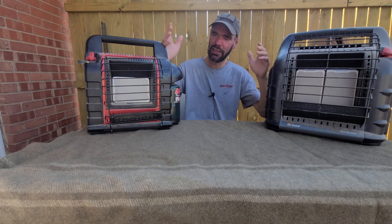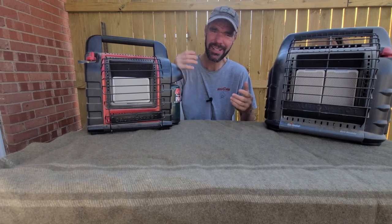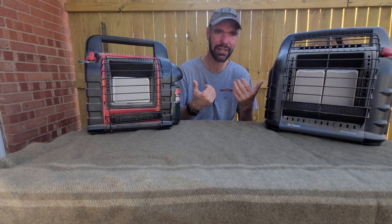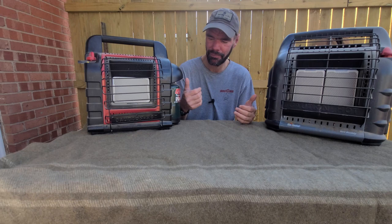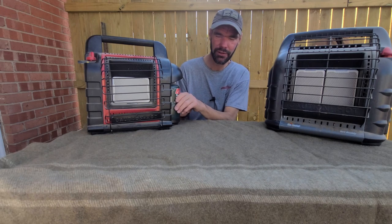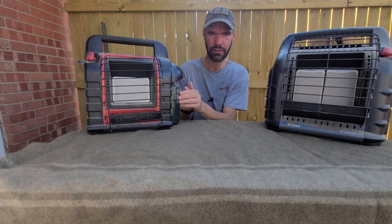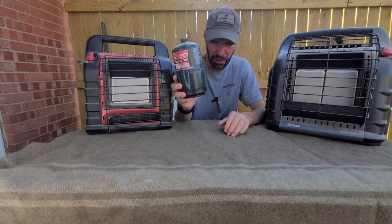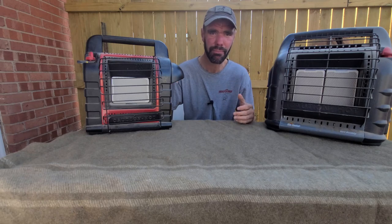If we need auxiliary to that, we start looking at these, and these are from Mr. Heater. These are the buddy heaters. I like these things. As you can see, I've got two of them. This one, obviously, twice the size of this one. They'll run off of either these little portable canisters. Let me unscrew it.